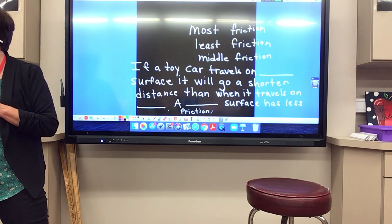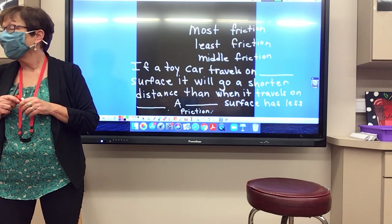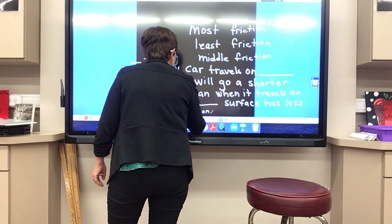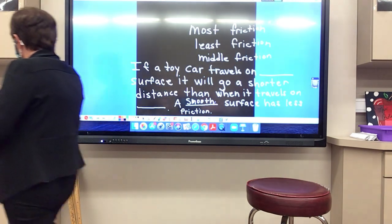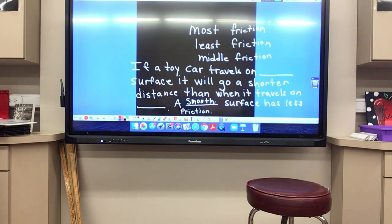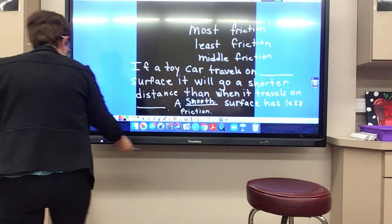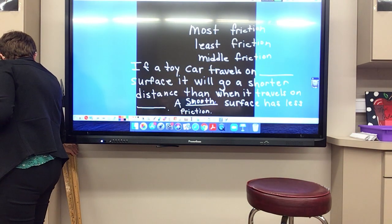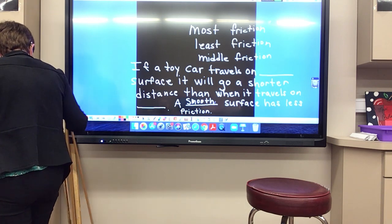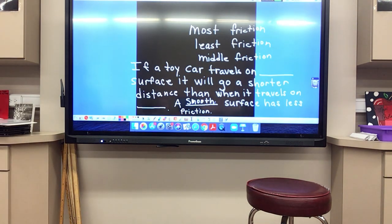Somebody tell me, yes? A rough surface has less friction? A smooth surface. So we definitely are going to write the word smooth here. But you guys have to write your own things there, because there definitely is not a right answer there. Okay? Now I'm going to show you how to do your experiments.